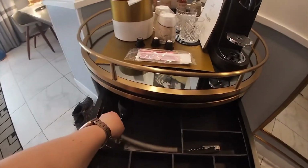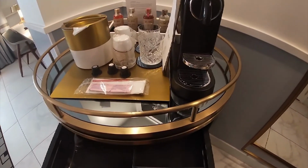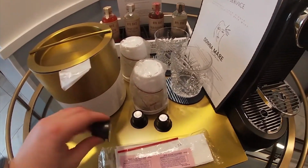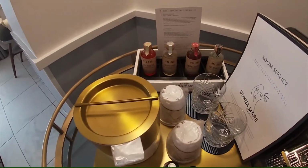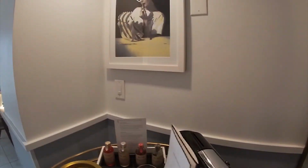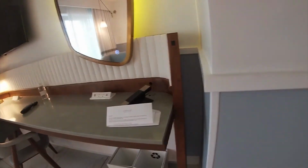In this drawer, we had one glass. I feel like there's supposed to be two, but there was only one when we got there. Bottle opener or wine opener. You have the coffee pods, so you can make your morning coffee right in the room. The ice bucket, you can purchase those mixers. They do cost extra. I did like that there was a separate recycling bin.